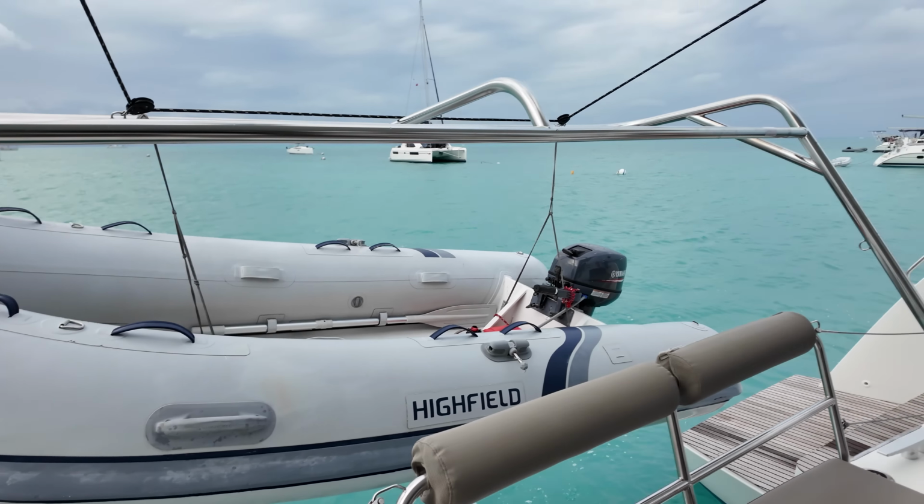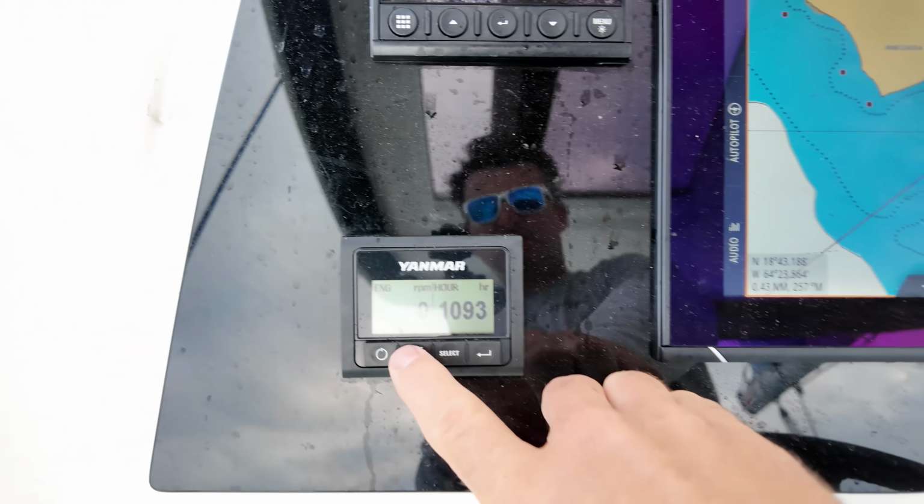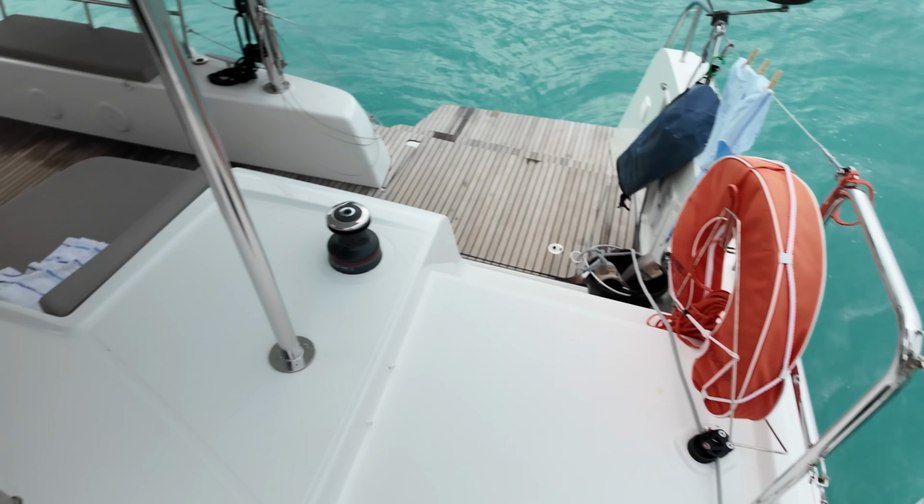I like this swing arm type davit system. It makes it easy to pull up the dinghy. I started the engines and checked the exhaust and we were ready to go.